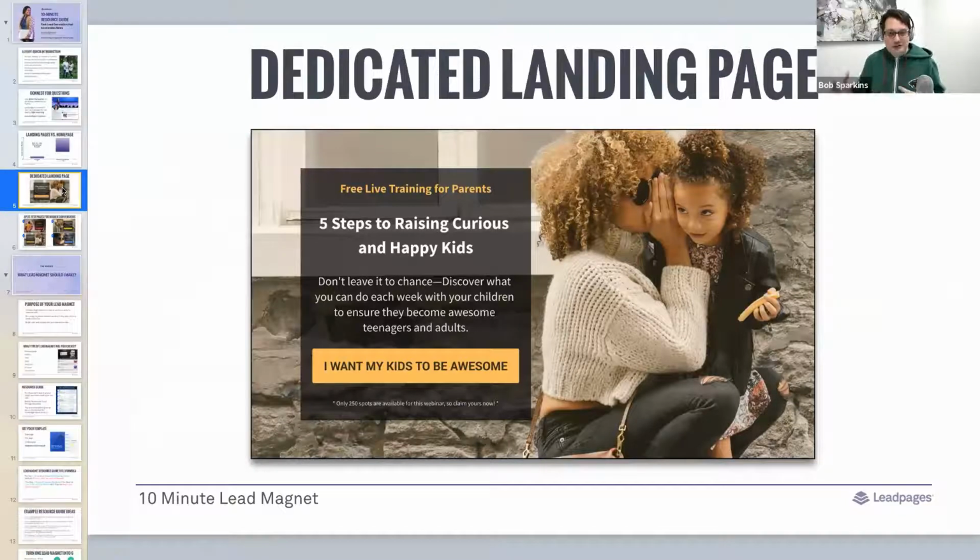Don't try to extrapolate and make these long-winded things. You can do that for sales pages. You can do that for landing pages, but always have a short version and see which one converts the best. Because for most people, that's going to work better, especially quickly.